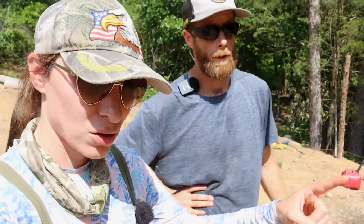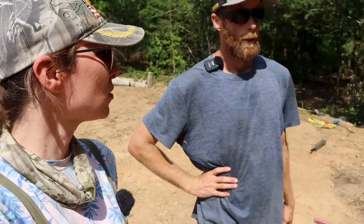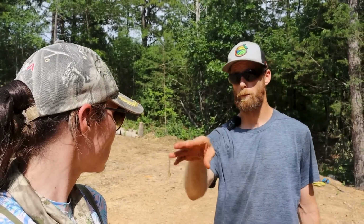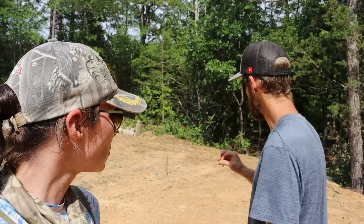So what you're telling me is two more posts and then move the coop? Three more posts and then move the coop. All right. I can get that one in there, eyeballing it, and then we can maneuver that guy, get that set where we want it, and go from there.